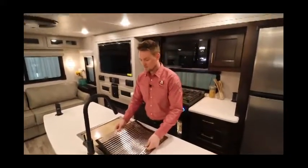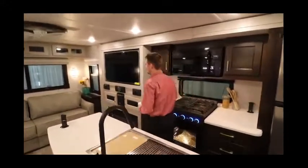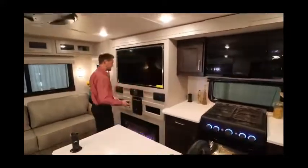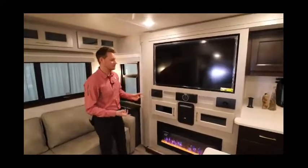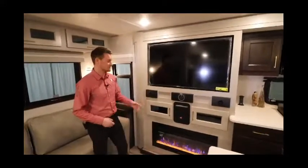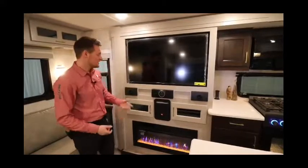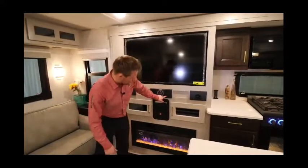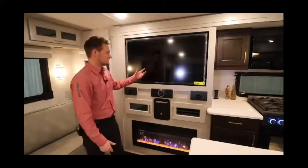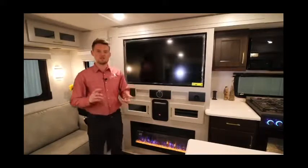Now I want to take you over to the living room here, because now what you have is a lot of cool upgrades that they've just gone with. For example, your JBL stereo system here. This is full Bluetooth capable for your cell phone. I actually had my phone paired up to this not too long ago playing some music. It sounds really good. Of course, it's AM, FM capable. You'll have your inputs here for HDMI and USB, so of course it's going to work with your TV as well. But it's better than just those smaller speakers that you usually see in your main area.